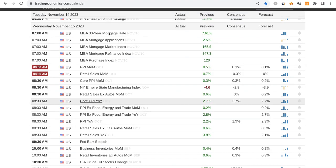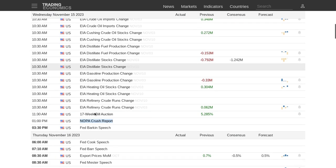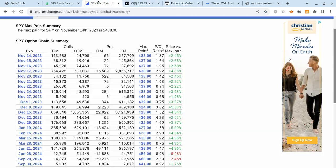So what do I see for NIO? Here's my answer. Tomorrow, we have the PPI report coming out. This is kind of like CPI on the producer side. This is going to affect the market to some extent. And so far, all the inflationary pieces of data have been aligning with expectations. So there's a good chance it's going to be decent. And then we also have more data coming out. We have the 17-week bill auction and just a couple of other things like Barkin from the Fed giving a little speech. But there's not really too much coming out. So far, the market's holding up, and there's not really too much negative data.